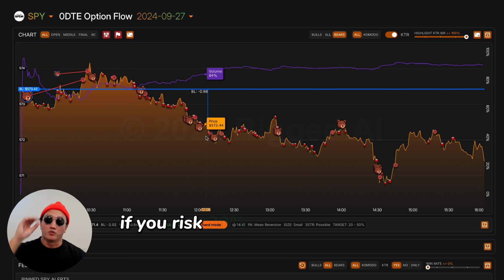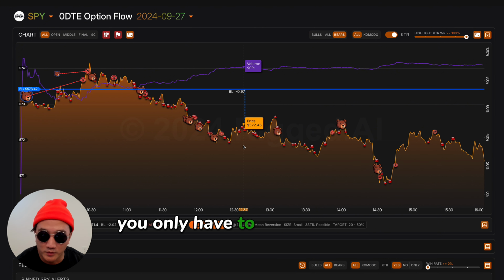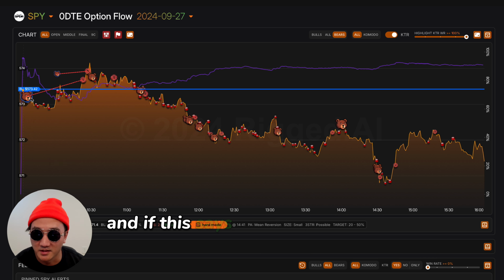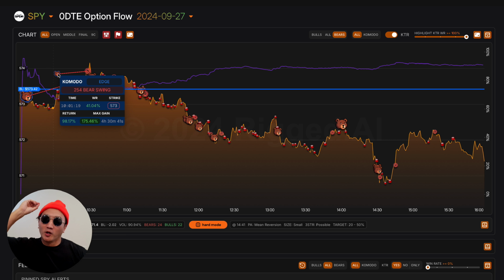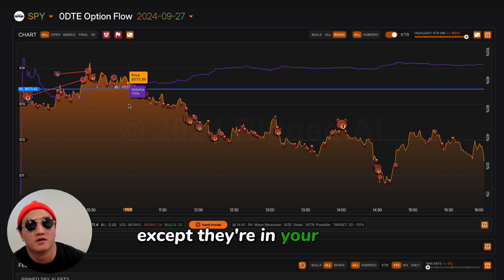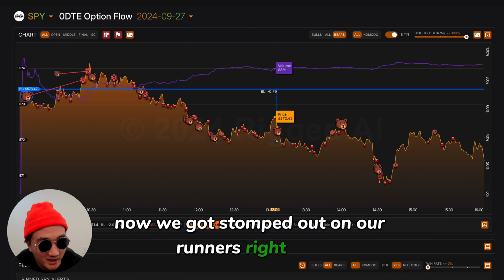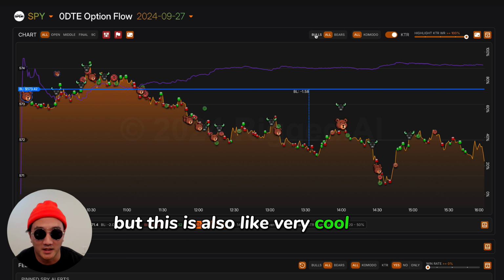If you risk 20% to return 100% plus, you only have to win 16.67% of the time. And if this says, hey, the win rate's 41%, the odds are like the Hunger Games, except they're in your favor. Now, we got stomped out on our runners right here, but this is also very cool and important.